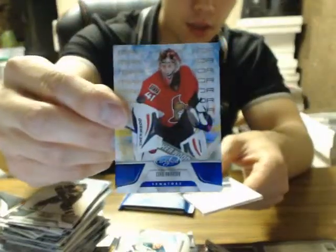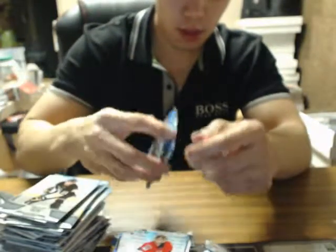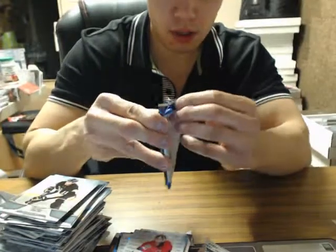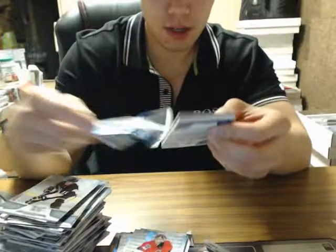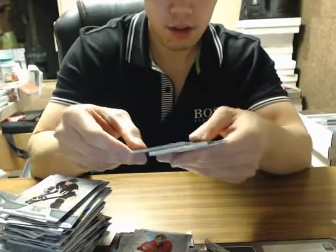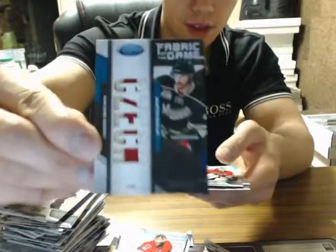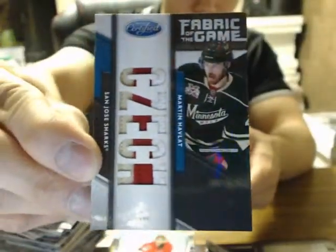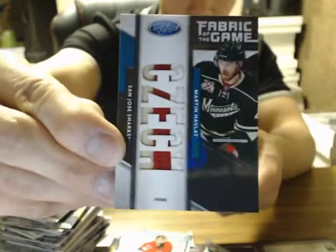Got Craig Anderson, 27 of 99. And, it's a plumper. Finish the break with a plumper. It's 3 of 5. It's a nice one, though. We got Fabrics of the Game, checks, 3 of 5, Martin Havlat, 3 of 5.